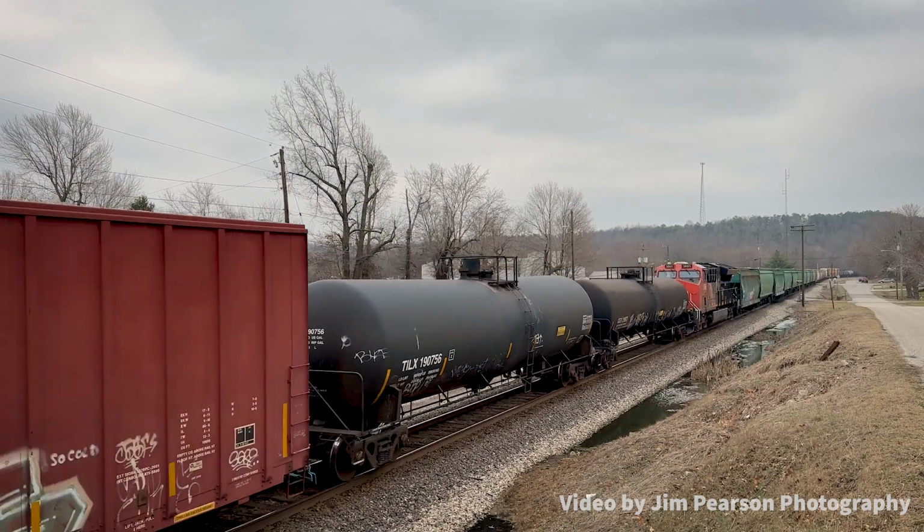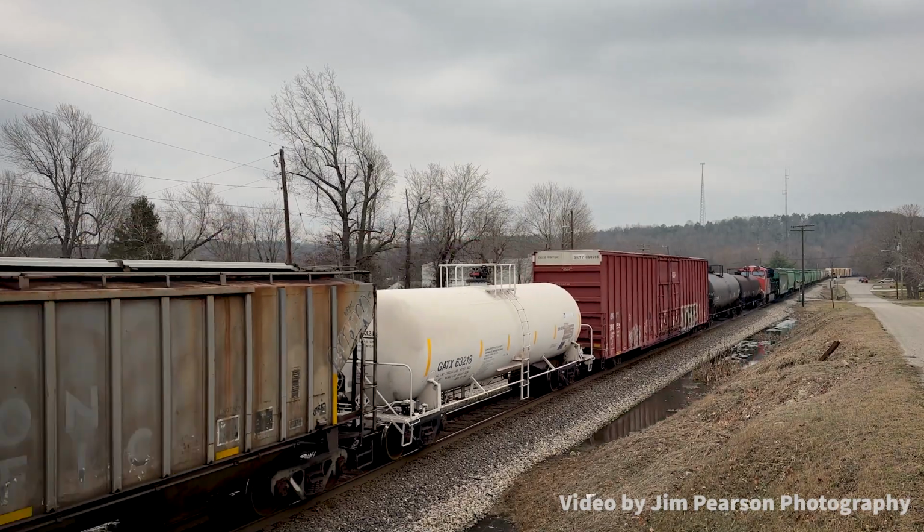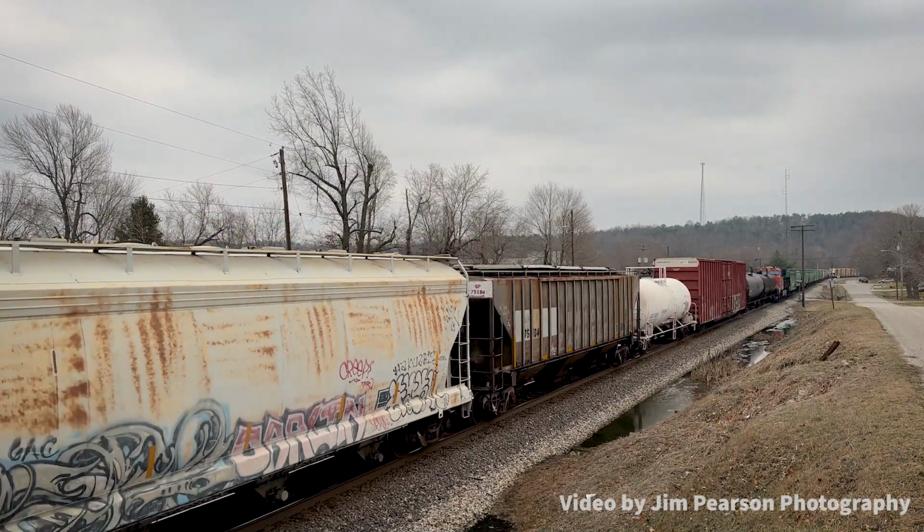And you just saw we had a mid-train CN DPU just cleared the junction.